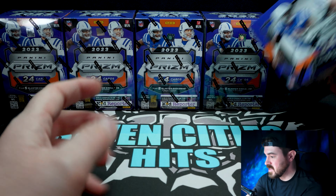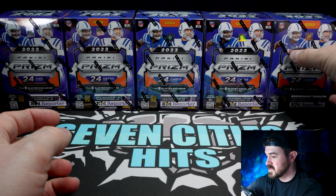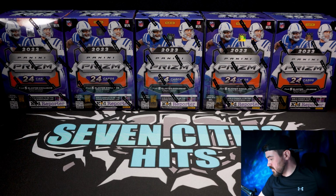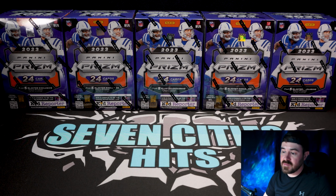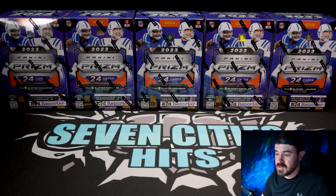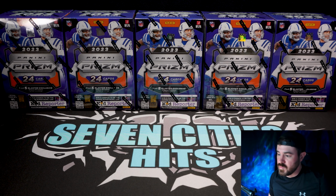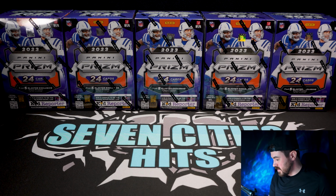The big chase in these, as it is in everything right now, would be CJ Stroud. His base Prizm rookie card is going for $60 at the time of this recording, and everything else out of Prizm of his is going for so much more. A lot of them 200 plus, some of them 100, but regardless, if you pull even a single Stroud out of these, you've paid for two boxes. So that is the hunt, absolutely.